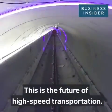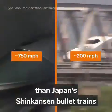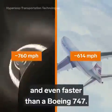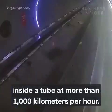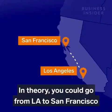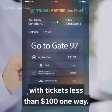This is the future of high-speed transportation. It's 3.5 times faster than Japan's Shinkansen bullet trains, and even faster than a Boeing 747. It's a Hyperloop, magnetic pods levitating inside a tube at more than 1,000 kilometers per hour. In theory, you could go from LA to San Francisco in just 45 minutes, with tickets less than $100 one way.